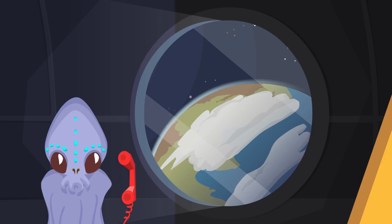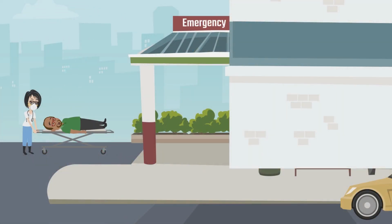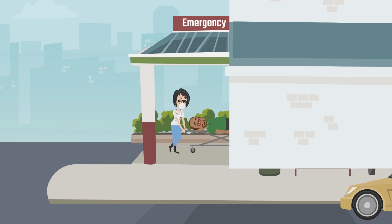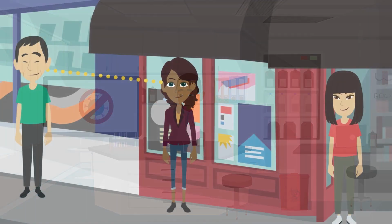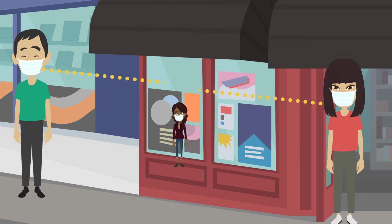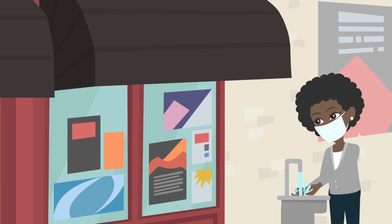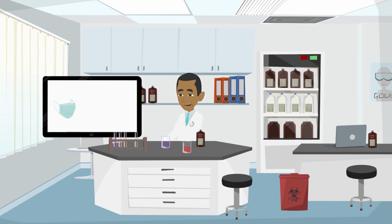Try to have someone call the emergency facility before you arrive so they can take steps to prepare for you and to protect others. The best thing to do is to avoid being exposed to the virus and to prevent its spread. You can do this by physical distancing, wearing masks, frequent hand washing, not touching your face, as well as self-isolation or quarantine if needed. Now, let's discuss ways to prevent the spread of COVID-19 in more detail.